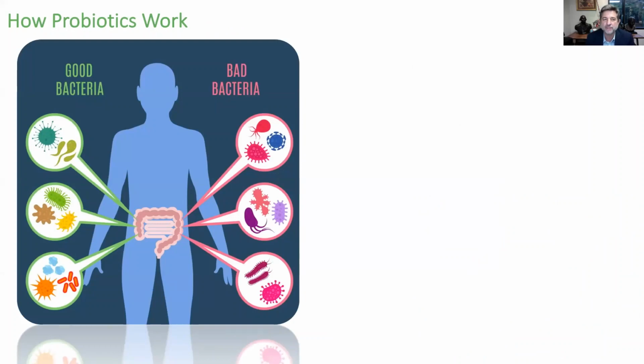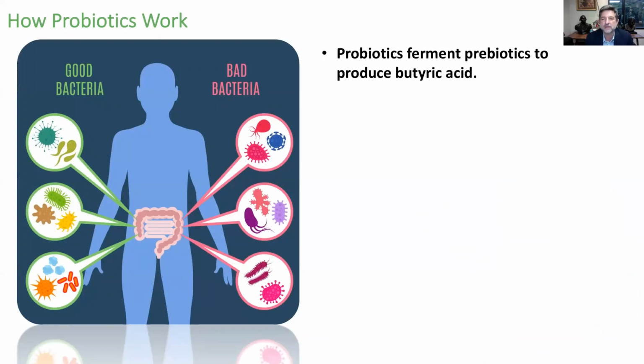We've got good bacteria and bad bacteria, and we want to talk about the good bacteria. Probiotics ferment prebiotics to produce what's called butyric acid. In fact, Dr. Prasad did the original research that discovered the benefits of butyric acid. Dr. Prasad, do you want to talk a little bit about why butyric acid is so important and the relationship it has to probiotics and prebiotics?